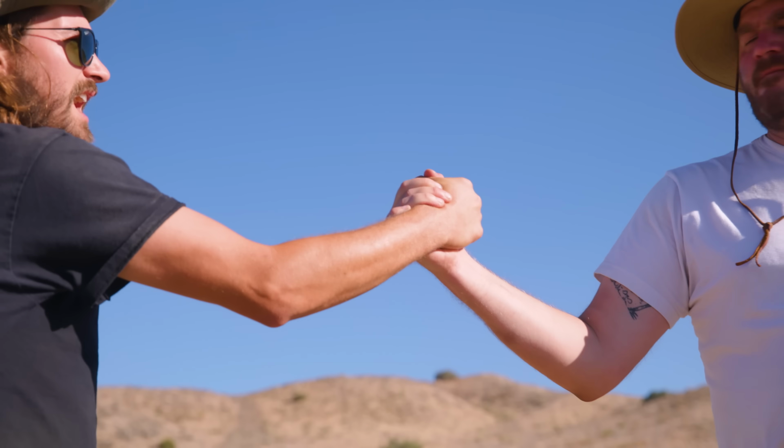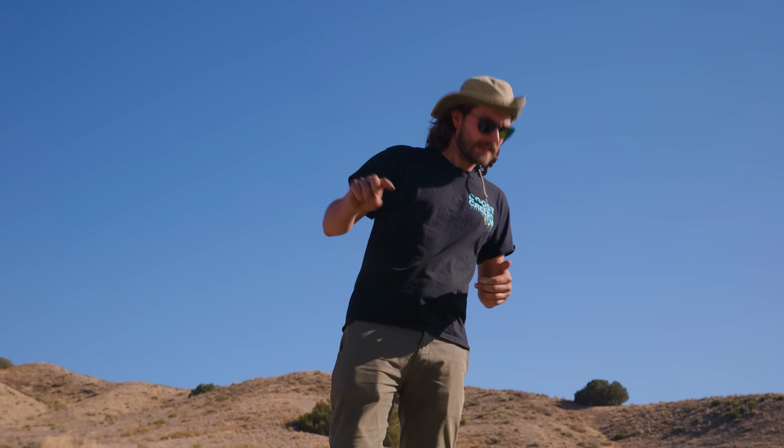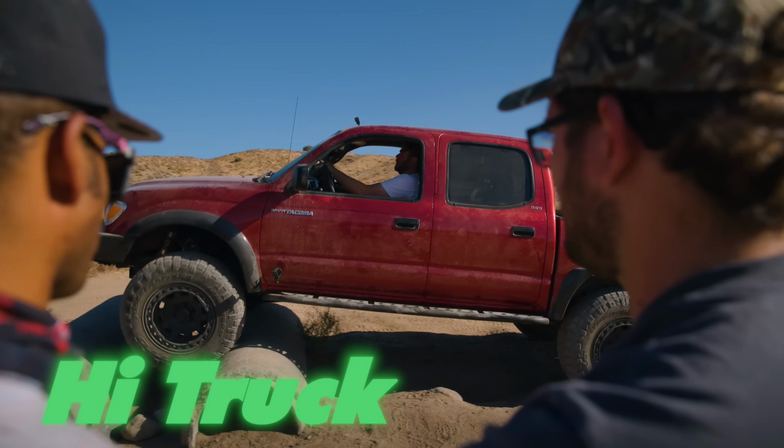We got this. We got this. So James is also going to be in control of them switches, so now he's got more to do in there. Like I said, we're just going to be turning our lockers on and off as we need them, so he'll be hitting some switches.